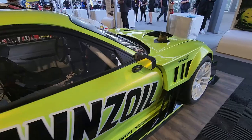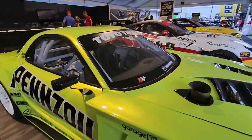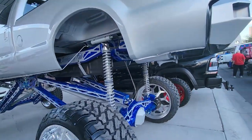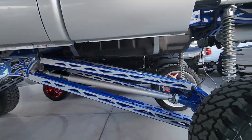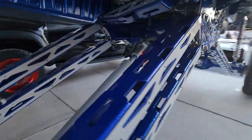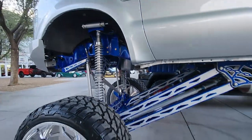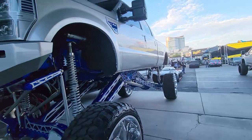This is awesome. Check out that dump pipe. There's a big old turbo in there. Very cool. Trucks aren't everyone's cup of tea, but when they're done right, they are pretty cool. I've said that many times, and this one is functional with both connecting drive shafts. Check out that center section. Look at all that work. Very cool. Big old, believe this is an F-350. Very nice.